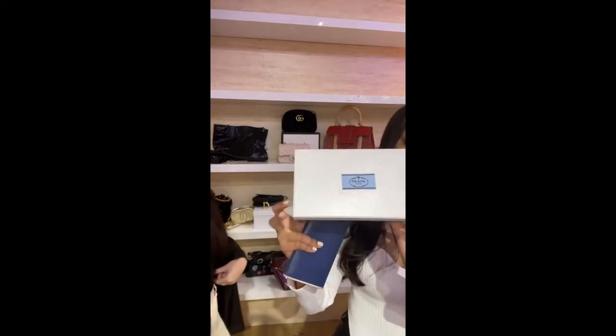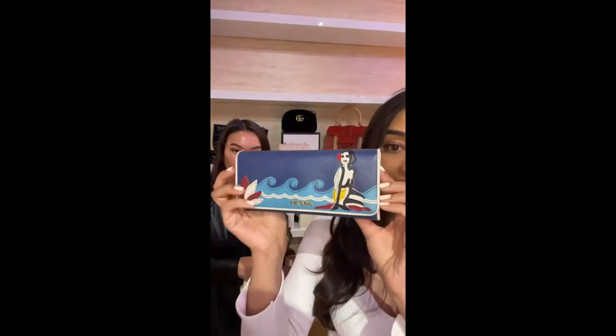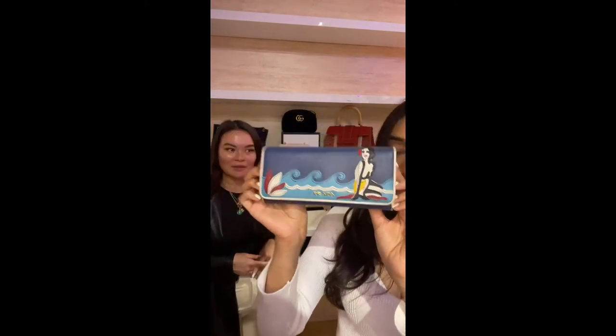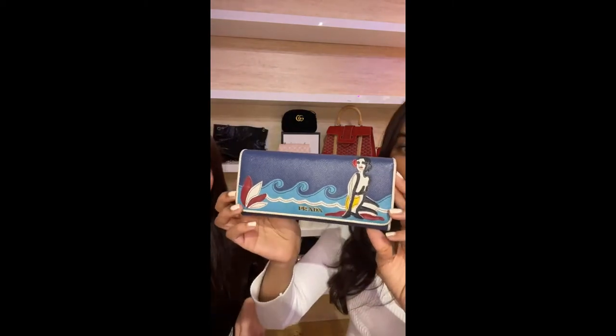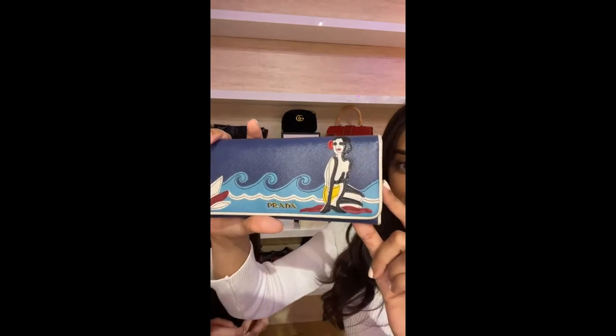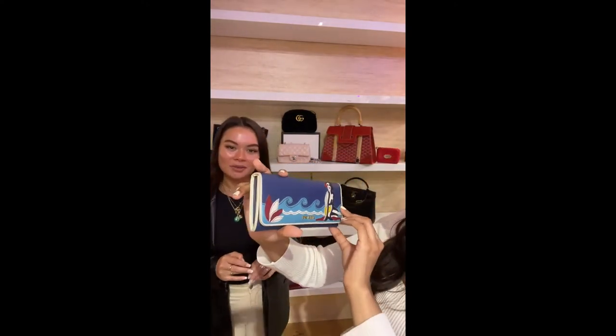This is so cool. So guys, it has the box. It also has the original guides. And let me show you guys how incredible this Saffiano leather wallet is. It's super different, very quirky. It definitely has character to it, for sure. It's in this beautiful deep blue color. It has the wave style. It has this beautiful woman here, as you can see. And there definitely must be a story behind this. I'd love to know the story behind this.